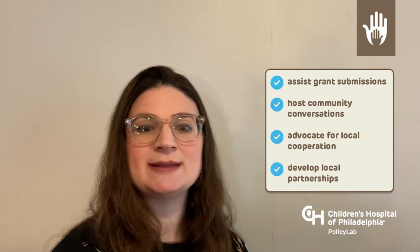We hope this readily available data and the index provides communities and service providers with information to assist in grant submissions, host community conversations, advocate for local cooperation, and develop thriving local partnerships to benefit children and families. Please check out the full Family Support Needs Assessment through the Pennsylvania Department of Human Services website. And please use this QR code if you'd like to read our research paper. It's open access and free to download.